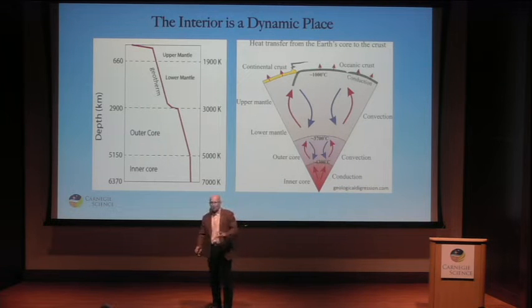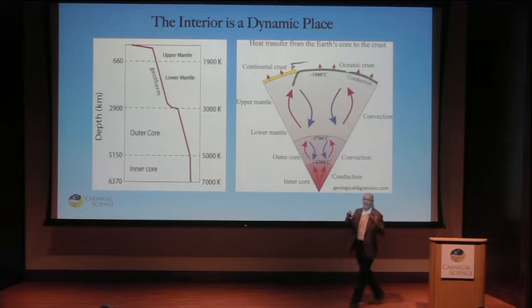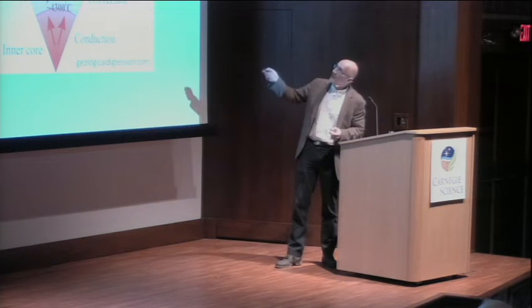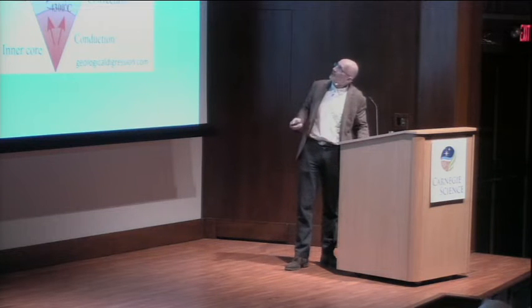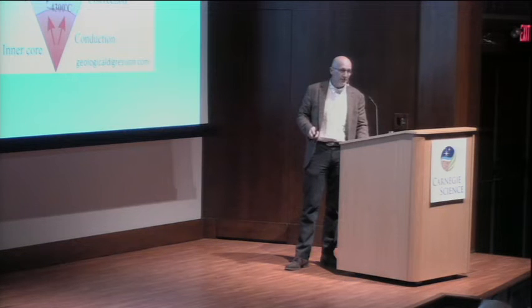The planet is not molten inside except for the outer core. Okay? The mantle is a solid, but it just flows like a plastic over time. And that convection is how the heat moves around. Now, a product of that convection, of that plastic mantle, is that not only is the interior a very dynamic place, but so is the surface.